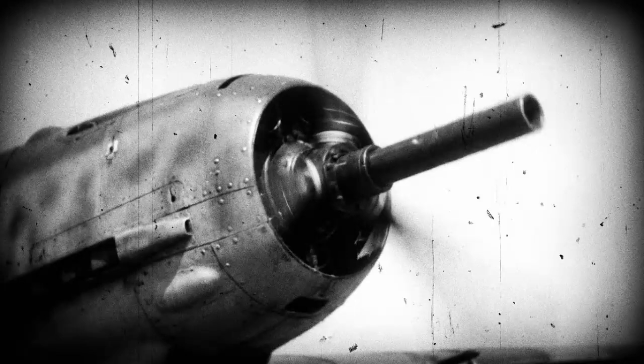May 10, 1940. The French-German border. The phony war is dead. The real war has arrived with the scream of a Stuka dive bomber. The German Wehrmacht pours across the border. Tanks, infantry, artillery. It is a tidal wave of steel. Above them, the Luftwaffe clears the sky.